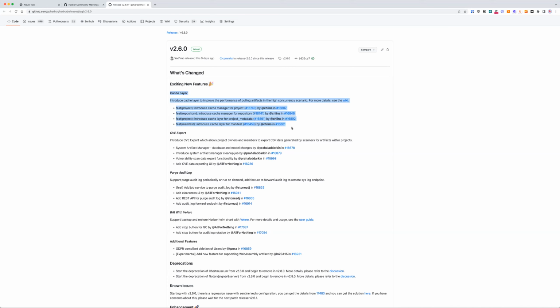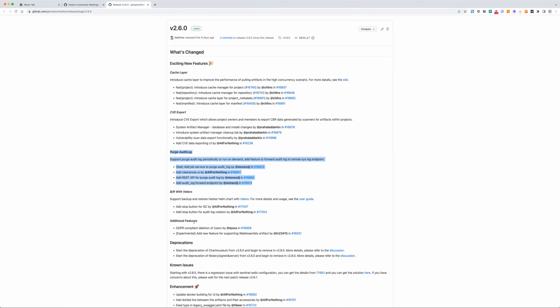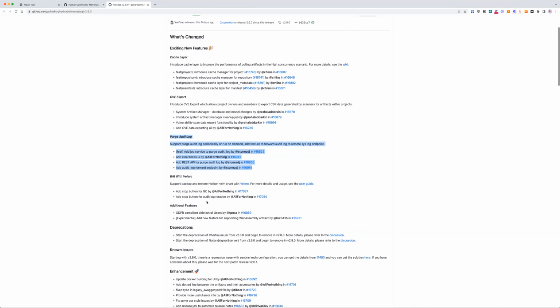Another one is purge audit log. Also, we have provided a user guide to use Velero to back up the Harbor Helm chart. So anyway, that is a big achievement for this release, I think. Congratulations to the Harbor team, and thanks to all the contributors to this release.